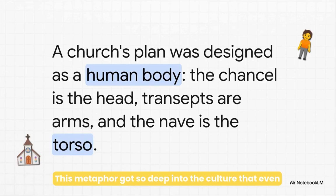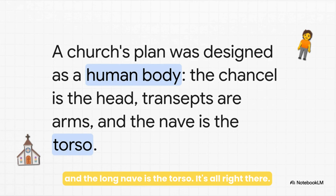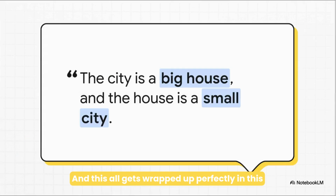This metaphor got so deep into the culture that even the layout of a church was designed to look like a person. Specifically, the body of Christ on the cross. The chancel is the head, the transepts are the outstretched arms, and the long nave is the torso. It's all right there, a sacred space, literally built in our own image. And this all gets wrapped up perfectly in this famous quote from Leon Battista Alberti. He said, "The city is a big house, and the house is a small city."